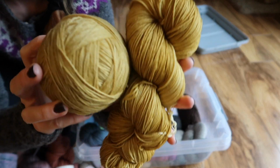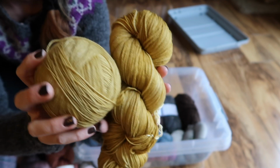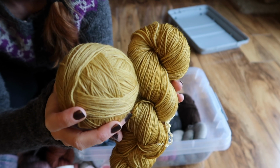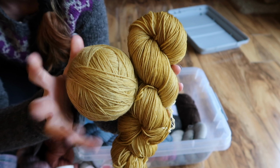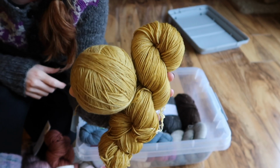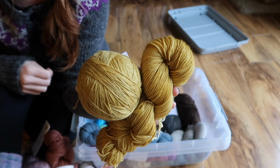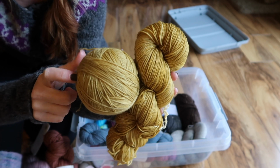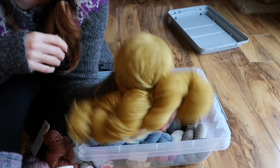This is some Malabrigo sock yarn, and it's in the ochre colorway. I have 2 skeins of it. This one's been balled up forever. This is also one of my very first nice yarn purchases, and I just never used it. I bought it to do a Laura Nelkin mystery shawl knit along, and I started it with this ball and kind of didn't like it, so I didn't finish it and I ripped it out, and now I've just had this forever.